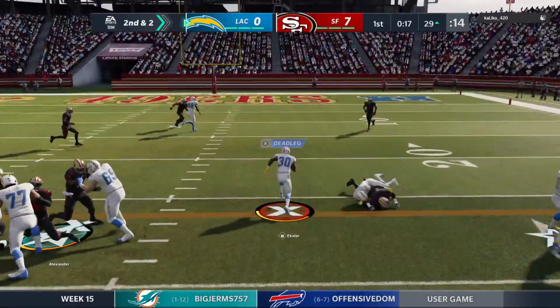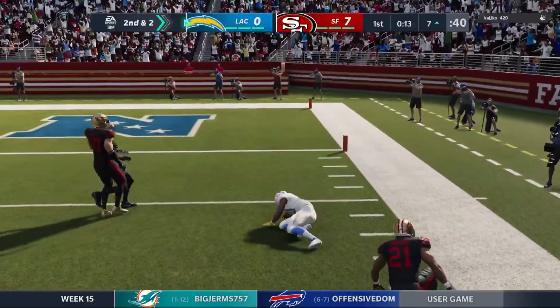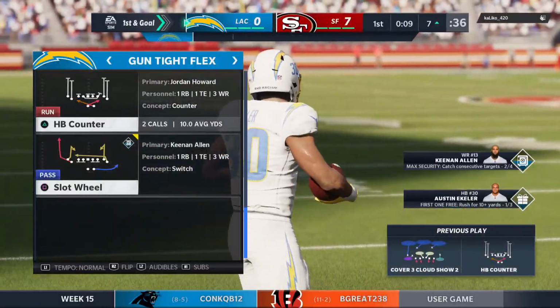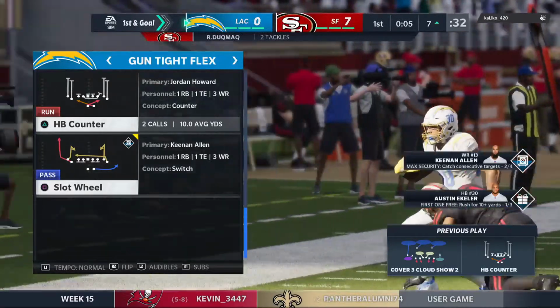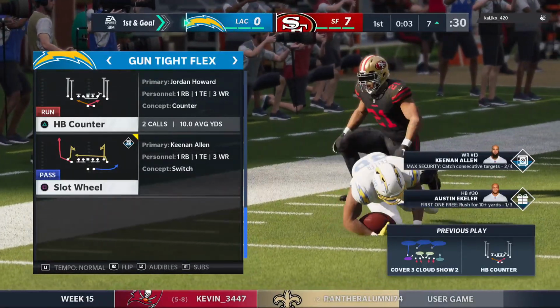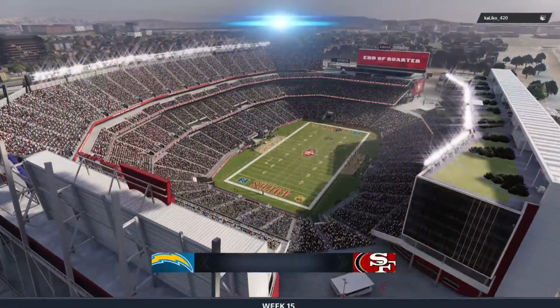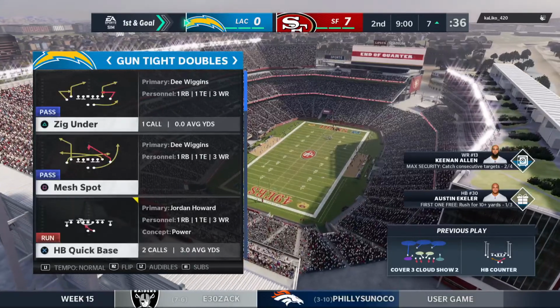This is a counter play. Eckler. And finally, down he goes as they work it inside the 10 to the 7. He's tackled. That's good for 22 and a first down. Goal, Los Angeles. After one, 7-0 on EA Sports. Niners 7, Chargers 0.